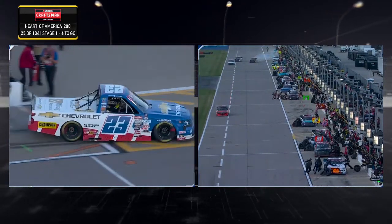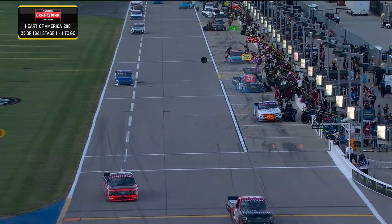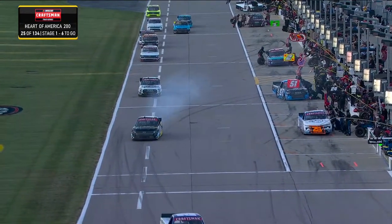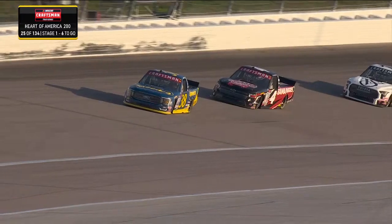That's interesting. I thought Ben Rhodes would stay out, but I was wrong. And you know, these teams, and Kevin, you live this, they have a playbook, and it says if the caution comes out now, we're pitting or we're not, and they have those decisions pretty much made before the race starts. Well, the tires are such an advantage too.